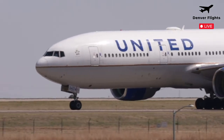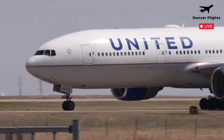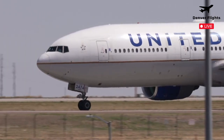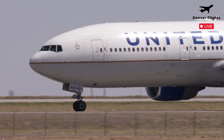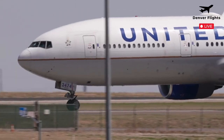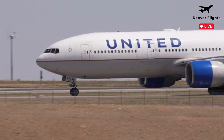Try to get on mic, contact ground. Denver Tower, good afternoon, United 1102 on the RNAV Zulu, 17 right. 1102, Denver Tower, wind 140 at 21, runway 17 right, clear to land. Runway 17 right, clear to land, United 1102.